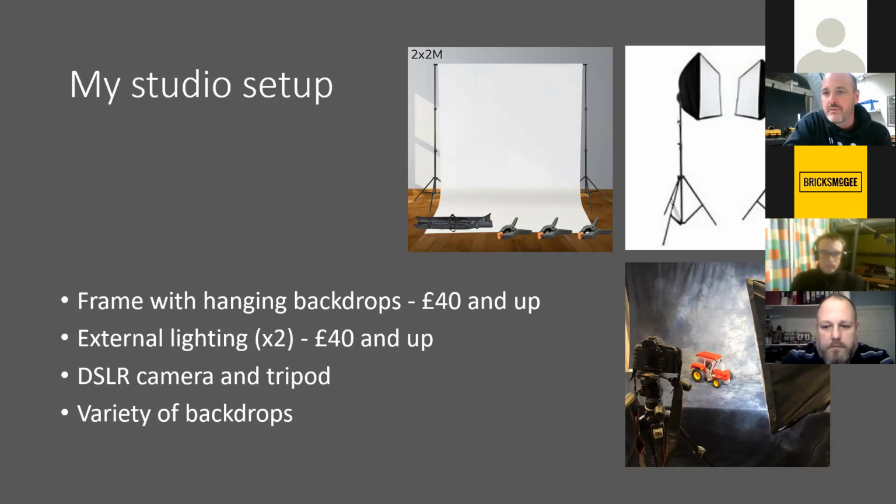And obviously you can get a load of different backdrops. I've got a black backdrop on the one behind me. You can get all sorts of different effects. The one that's shown on the screen with the tractor, I only recently bought this. It's not quite the look I wanted. It's got a kind of stone effect. There are hundreds you can get out there.